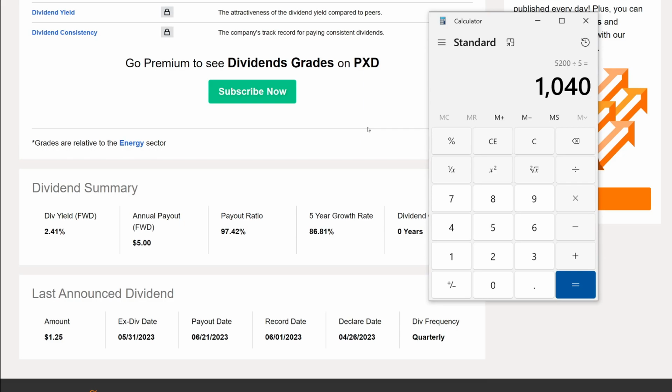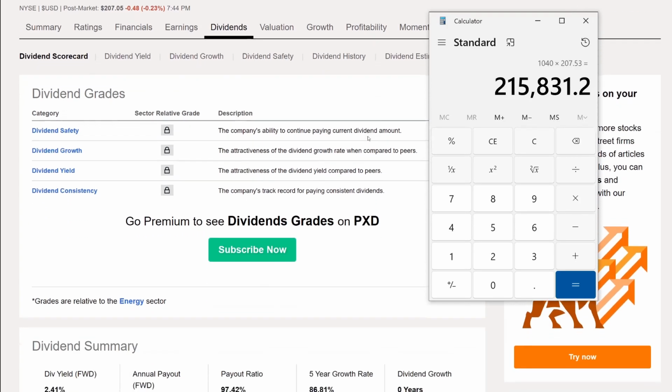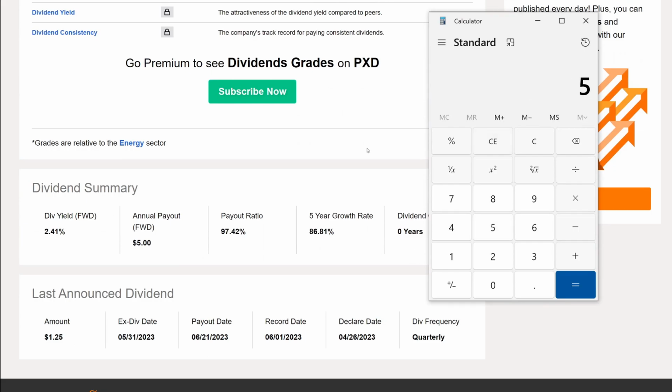about 1,040 shares. So if we take the 1,040 shares, multiply it times the current share price, which is $207.53, you'd have to roughly invest about $215,831.20. And then if you want to calculate this a quick way, 5,200 divided by the dividend yield, 2.41%, and you'll see that we do get about $215,767 that you'd have to have invested. That's a quick rough estimate if you divide it by the dividend yield of 2.41%. Yeah, this is the calculations, guys.